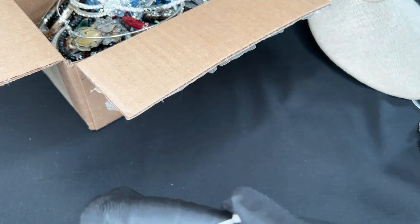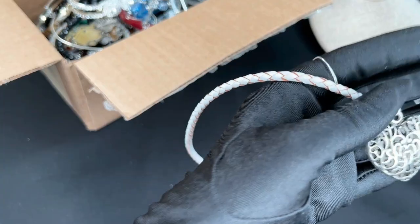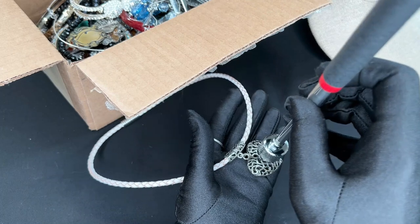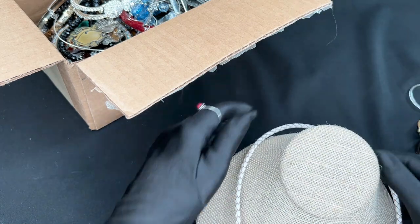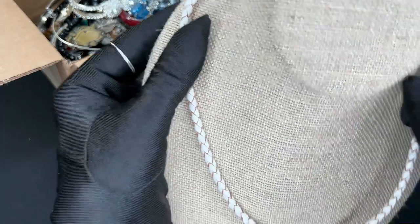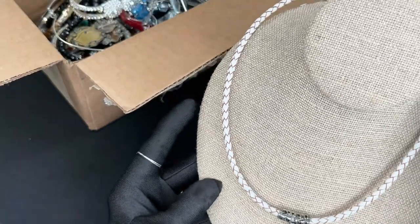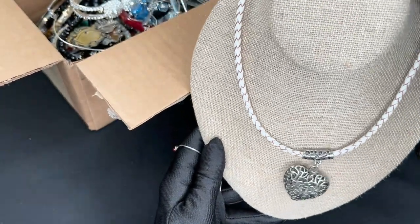Put my little silly ring back on. Okay, what do we have here? This is like a puffy heart necklace. Let's see. Not picking it up, might be sterling. So it has magnetized back. And it looks like a white leather. I don't know if that's leather or vinyl. It is pretty. Yeah, that's a nice little necklace. I like that. I don't think it opens. Anyway, that's cute.